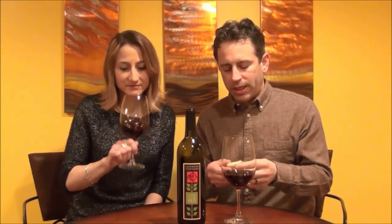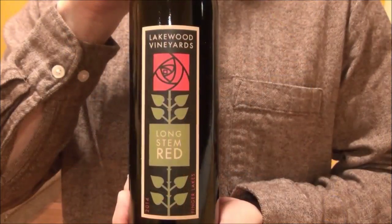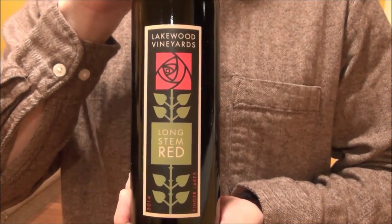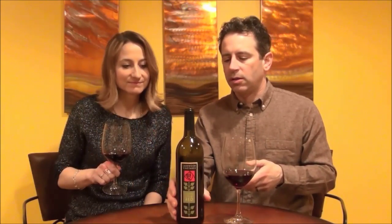And again, Lakewood Vineyards, and their 2014 Long Stem Red. So this one, they put a real cork in, which I really like. The other one had a rubber cork, plastic cork. This one, it's a real, and it's a good quality cork too. It's not that composite cork. A sophisticated label. I've seen some of their older labels, and I guess they may have changed their labeling. But I like the label quite a bit. It says what the wine is, and it's pretty straightforward and it's descriptive.